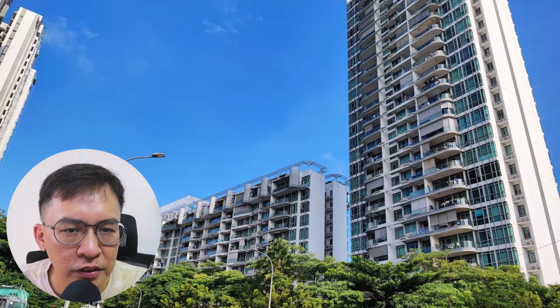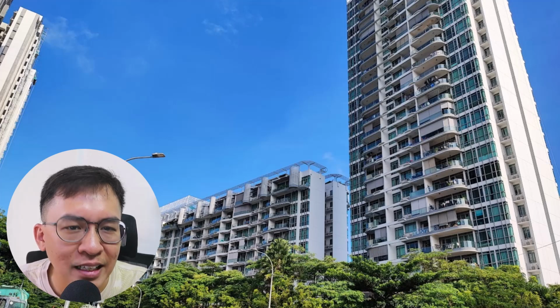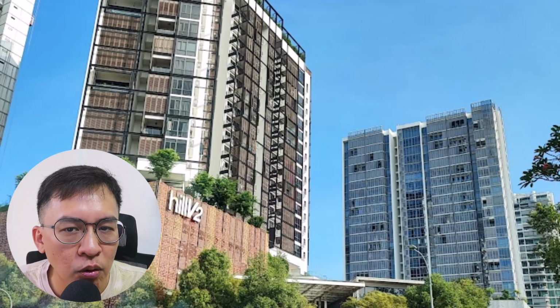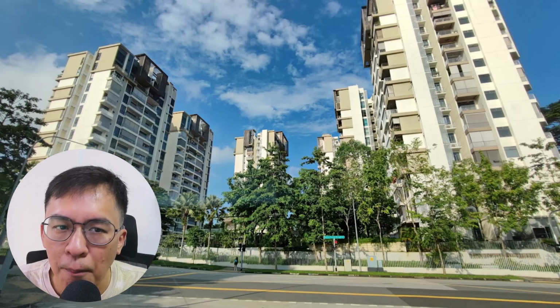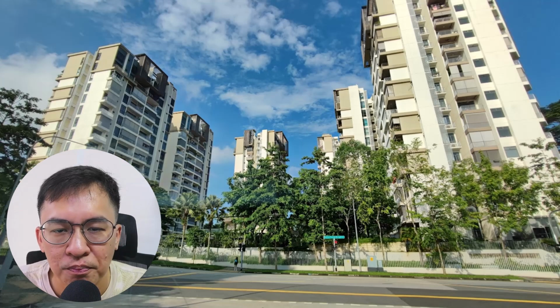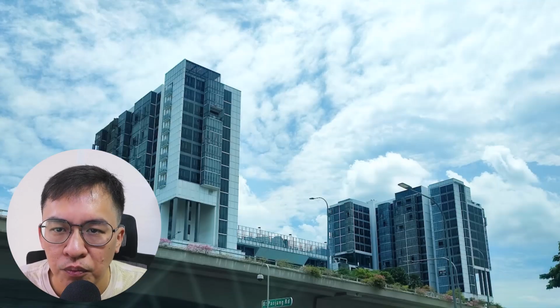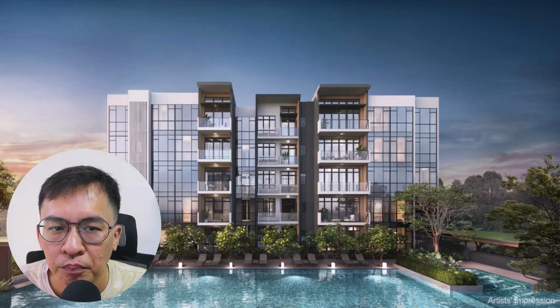What can we learn here? Price movement for 99-year ex-new launch condos doesn't seem to be doing too well in District 23. I boil it down to a lack of rejuvenating elements in this area. Plus, the end product may also play a part in its performance. Nevertheless, you can continue to enjoy staying in the Arden while you wait for your asset to appreciate in the mid to long term.